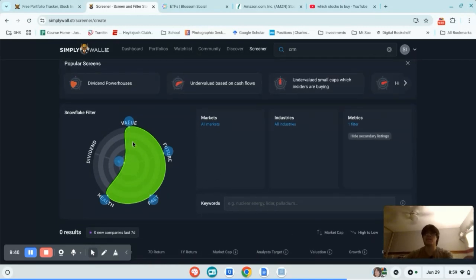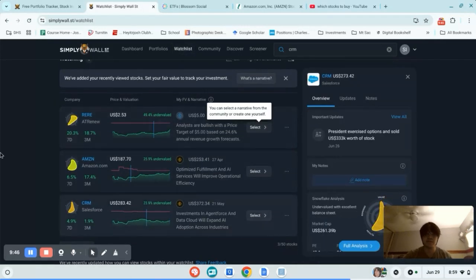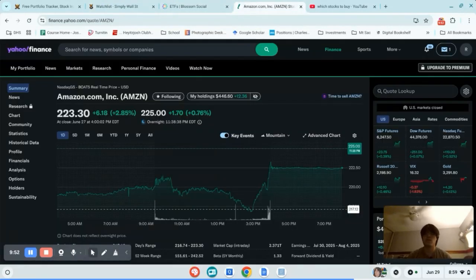And if you link your brokerage, it's going to give you a full breakdown of your own portfolio. Same thing with your watch list. It's going to give you the breakdown with your own things. You can see a bunch of these companies are underrated. It's going to give you suggestions, all stuff like that. And our last thing we're going to go over is Yahoo Finance.